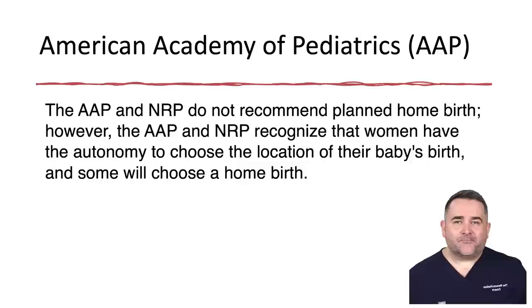In 2020, the American Academy of Pediatrics Committee on Fetus and Newborn published a policy statement providing care for infants born at home. The statement addressed resuscitation of the newborn after home birth, as well as initial care and follow-up. Both the AAP and the NRP believe that hospitals and accredited birth centers are the safest settings for birth in the United States because planned home births are associated with a twofold to threefold increase in perinatal mortality. Therefore, the AAP and NRP do not recommend planned home births.